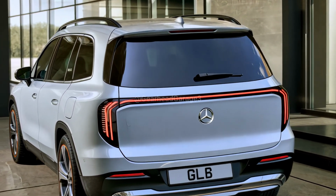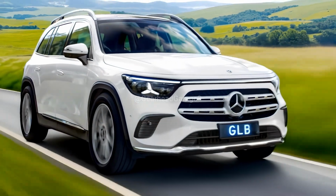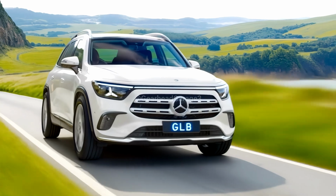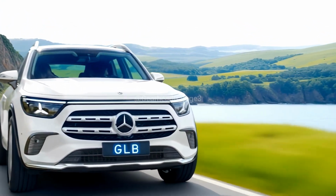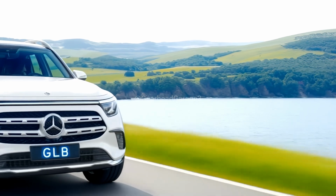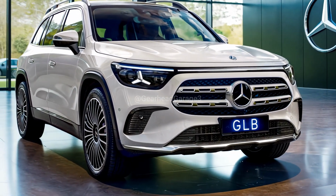Driving dynamics aren't about thrills but about balance. The suspension soaks up bumps without feeling floaty, and the steering is precise enough to make parking a breeze. Mercedes hasn't designed this to be a sports car, but it never feels underpowered, especially when that mild hybrid kick fills in throttle lag with surprising agility.